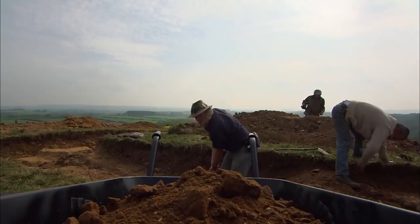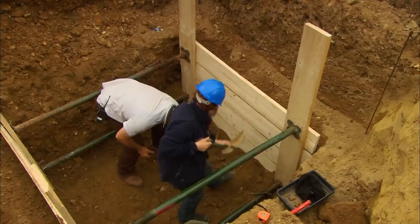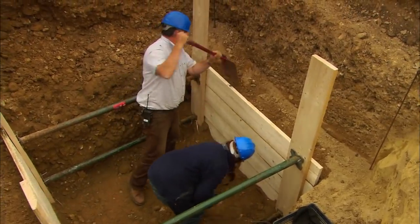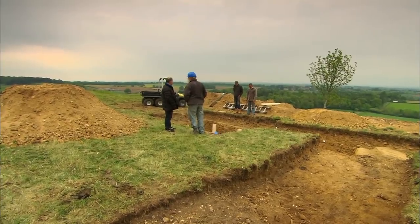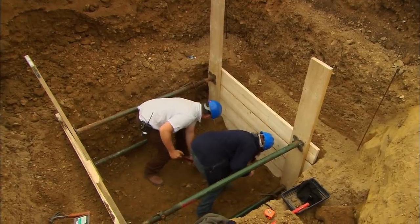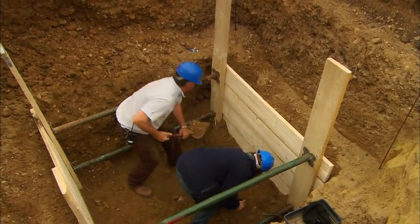Back on site, we're digging even deeper. We had expected to find evidence of a large supporting pillar in the middle of this trench, but now the picture's looking very different. You've got a bit of construction work going on here. Yeah, Tony, we've literally taken it down another layer, but we still haven't got the bottom.